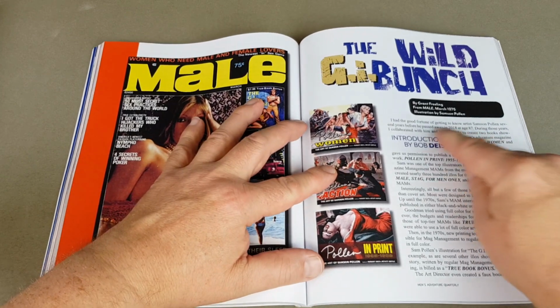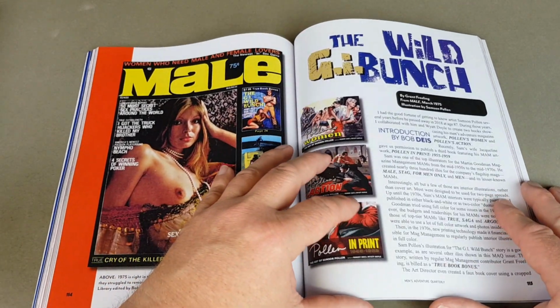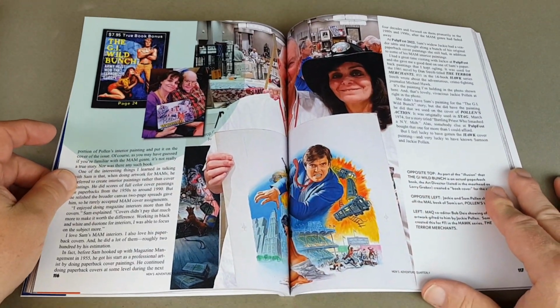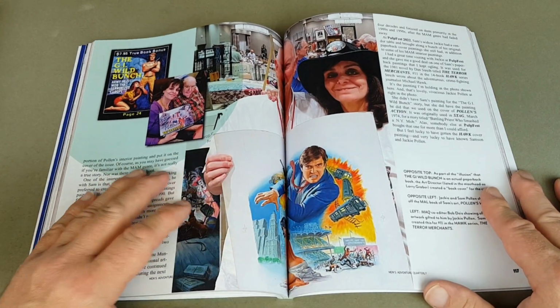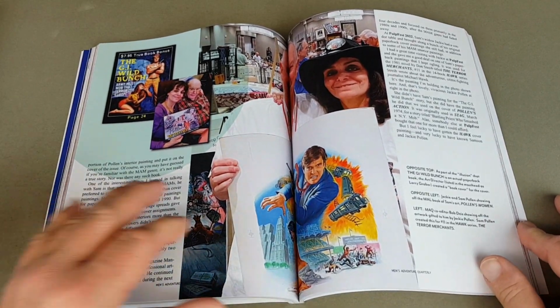Now we got the Wild Bunch, the Wild GI Bunch, I should say. Now this one features art by Samson Pollan. Bob has already published 3 books on Samson Pollan's artwork, and although he sadly passed away, his widow is still keeping the flame alive and his family. There's Bob with one of his original paperback jackets, which is pretty cool.